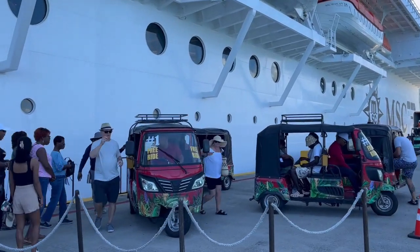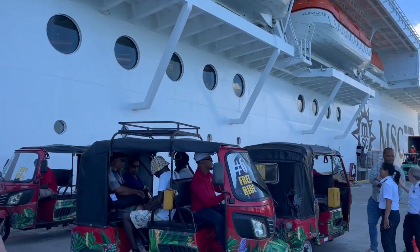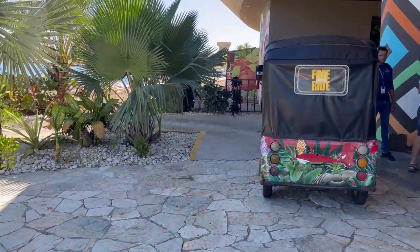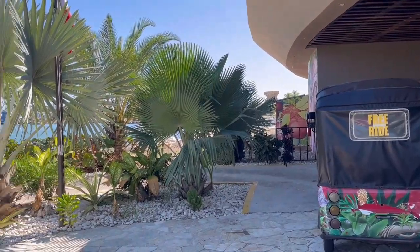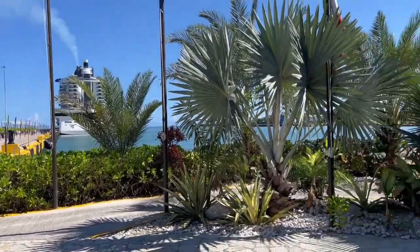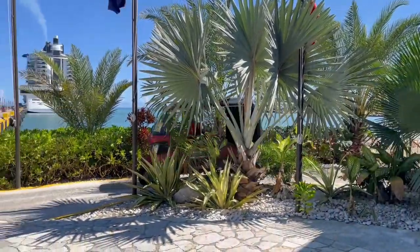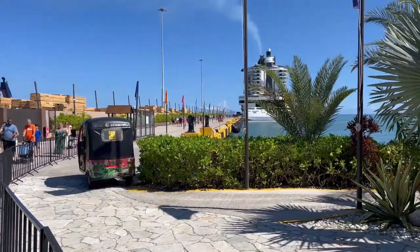They do have free jeepney rides. Just make sure, they just ask for a tip, but they'll run you up into the port. Okay, so the jeepneys come up here. They have a little roundabout. They can pick up people, or they'll just drop you off and go back and pick up more. And it's not a long walk. There's the ship right there.